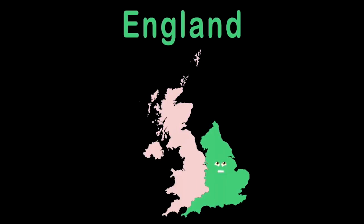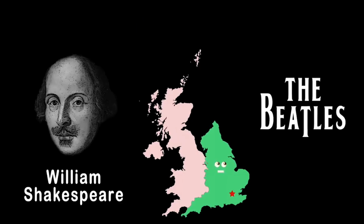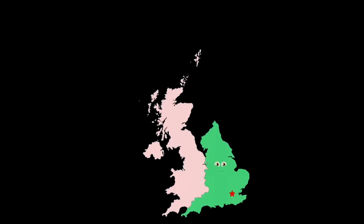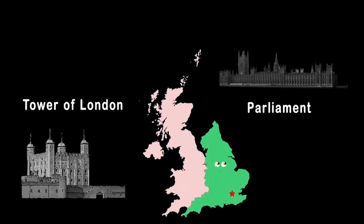I am England, a UK country. I have a capital named London, and the east is where I be. Shakespeare and the Beatles were born in me. They were all great icons in our world's history. My capital is home to the Tower of London and to Parliament, which is attached to the clock tower, Big Ben.